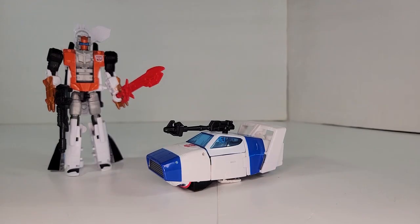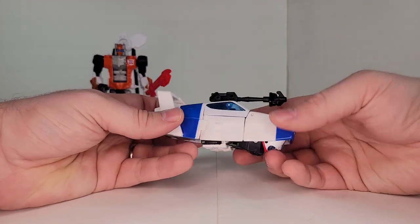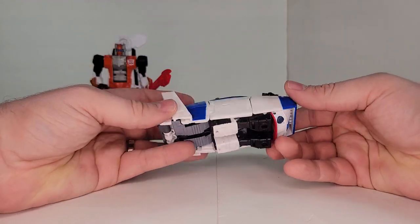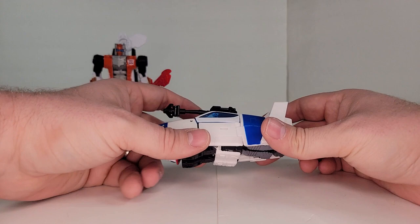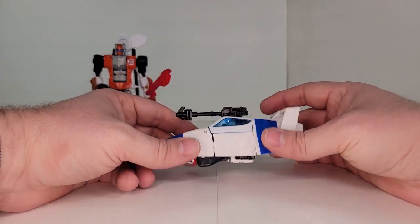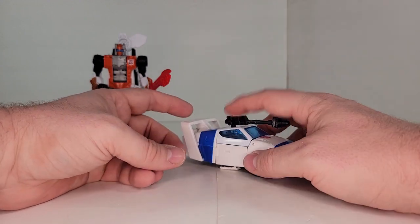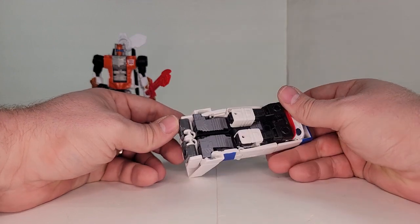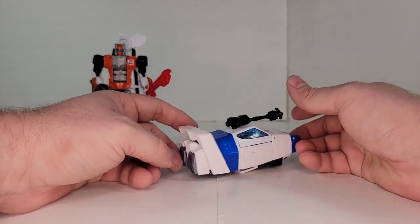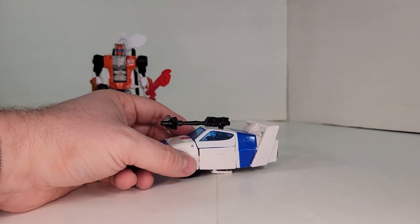And here we have Origin's Jazz in his hovercraft mode. And that actually looks really good. I actually like this. It looks a lot like it did in the cartoon. Stows away pretty well. He is pretty much a shell former because those on his back and all this is on his feet, but for the most part not too bad. And you only have the one port up top to store weapons, so you do have two in the back. I guess you could shove the weapons back there, but that's about it. Looks just like it did in the first episode.